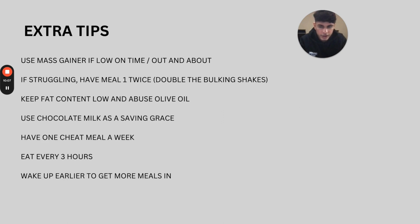And then also just wake up earlier to get more meals in. If you're eating every 3 hours and you wake up at 7, you can have a meal at 7, 10, 1, 4, 7, 10. I just counted 6 meals there. 3,500 calories. My maths is correct. So that's about 500, 600 calories per meal. Pretty easy. So that's today's video.